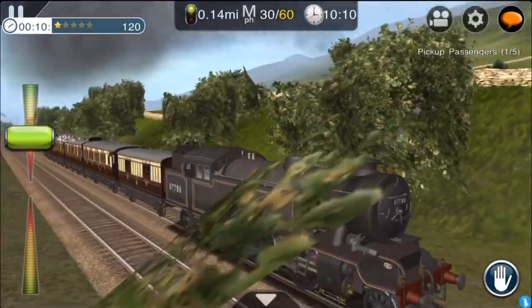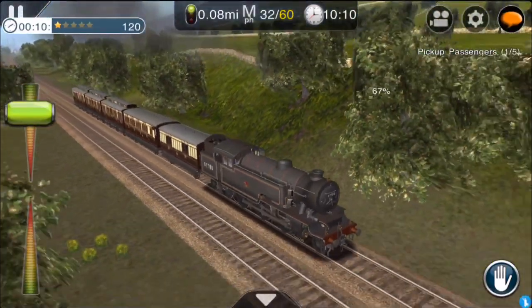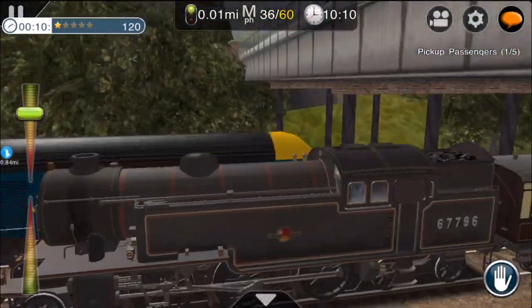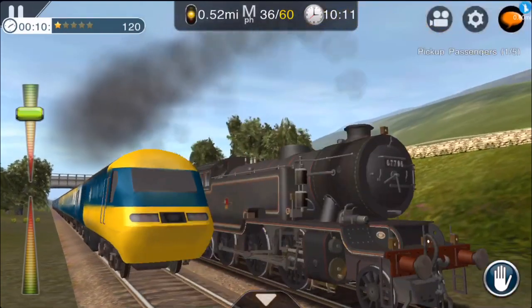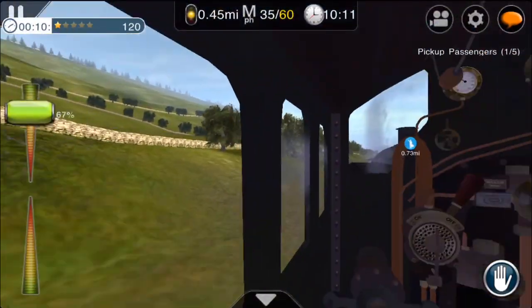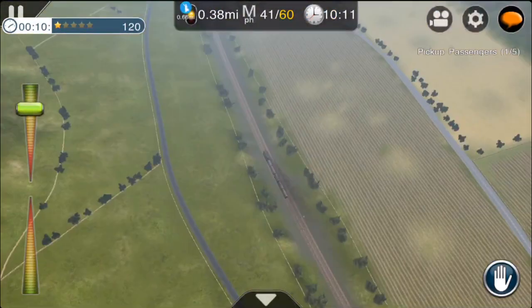Look at this. Dude, just look at this. This is so cool. Guys, you can't just say no to a steam engine. Just look at how cool it looks. Alright, Jesse. We saw you coming. We're gonna see some of the trains passing by. So let's just hope we can see more trains then.